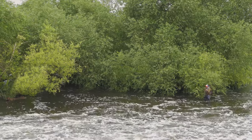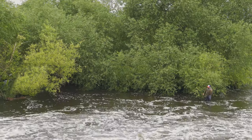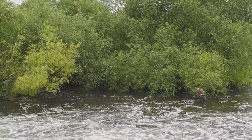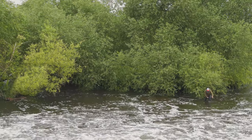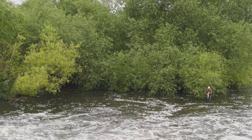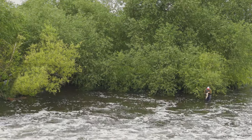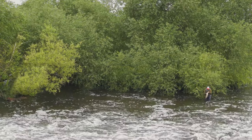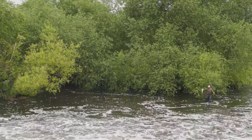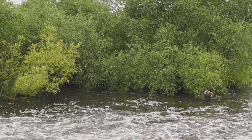What's happening here? Is it a chub? I don't know, guys. It is a chub! Again, guys. I cannot believe. Again, easy 5 pound chub. Just managed to get that. Just look at that, guys. Easy 5 pounds, easy all day long.